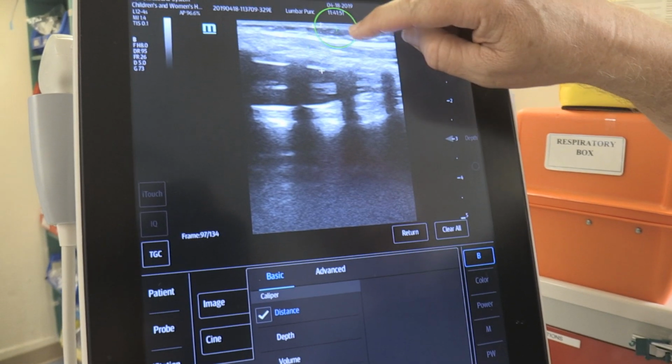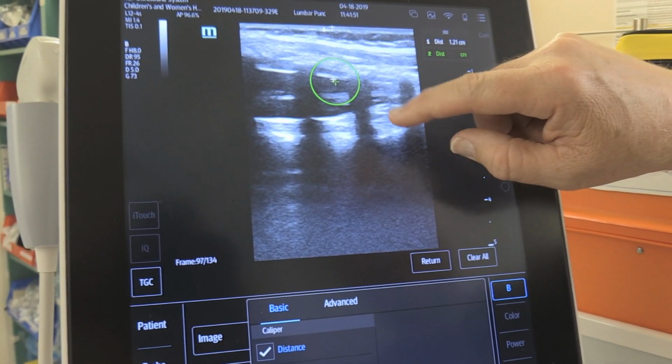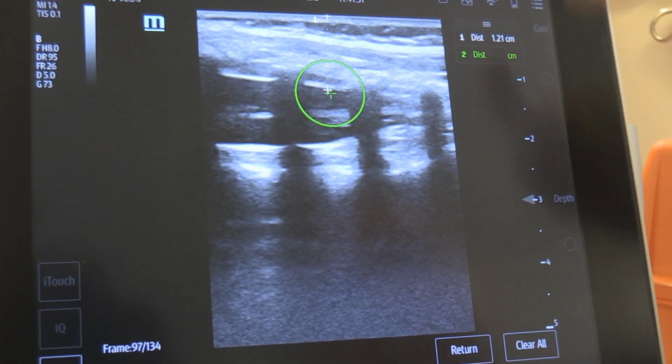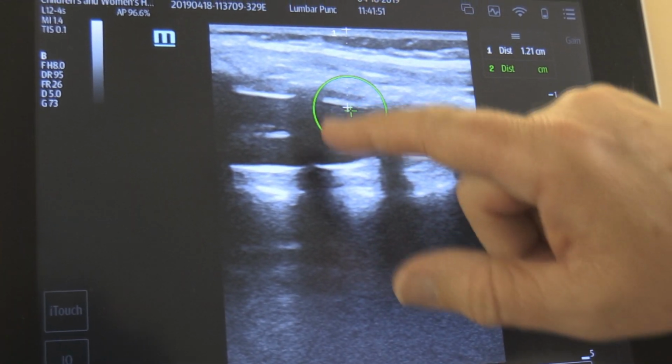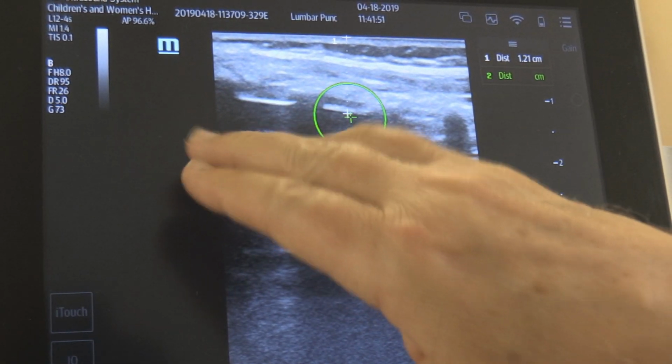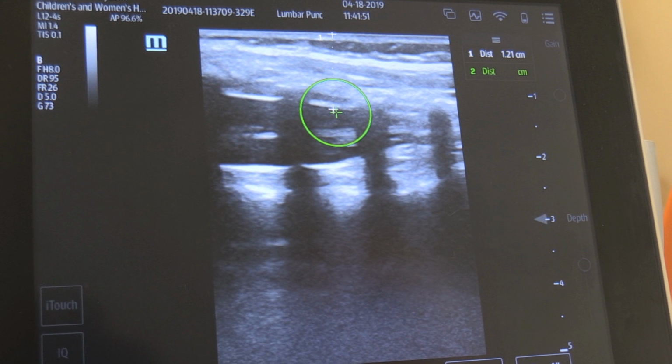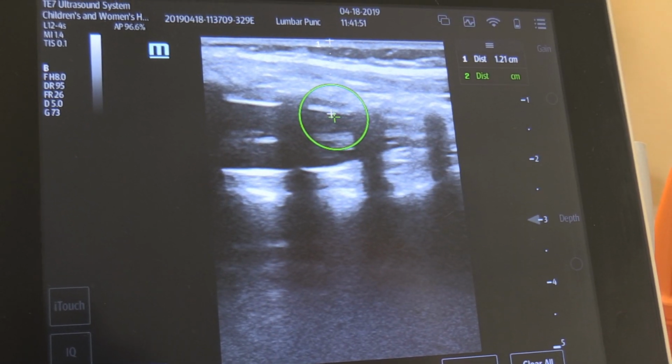So basically, we did the ultrasound, and our measurements said he's going to be about 1.2 centimeters into where the dura was. You can see that right there. I think this was the cauda equina. This is my Mindray ultrasound machine. It's a great machine. I love it.